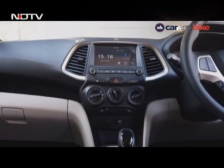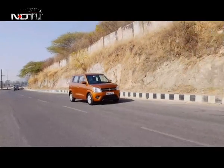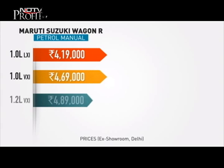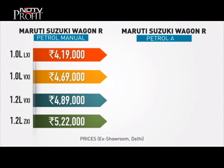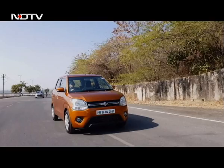And that is why the prices are not an accurate reflection of what you really get for that money. The WagonR's lowest spec is the 1 litre and it starts at 4,19,000 rupees for the LXI. That goes all the way up to 4,69,000 rupees, and the AMT with the 1 litre costs 5,16,000 rupees. The more powerful version starts at 4,89,000 rupees and goes all the way up to 5,69,000 rupees.